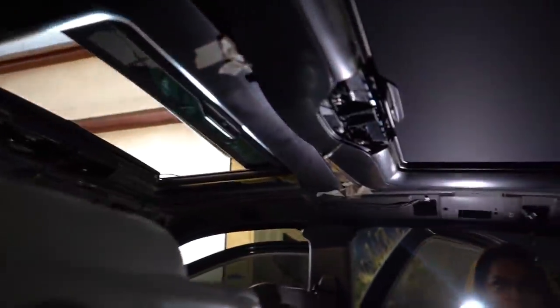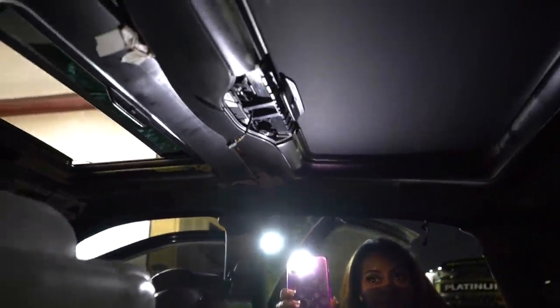So, yeah, that's the process right here. Showing the process how it goes. This is the process, how they put it in right here, as y'all can see. You feel what I'm saying? They got, like, little space in the car for the light.